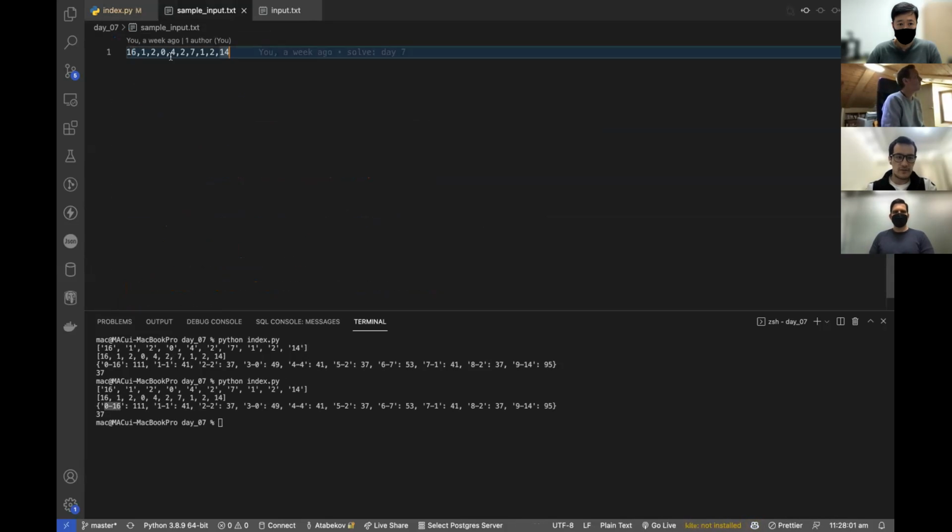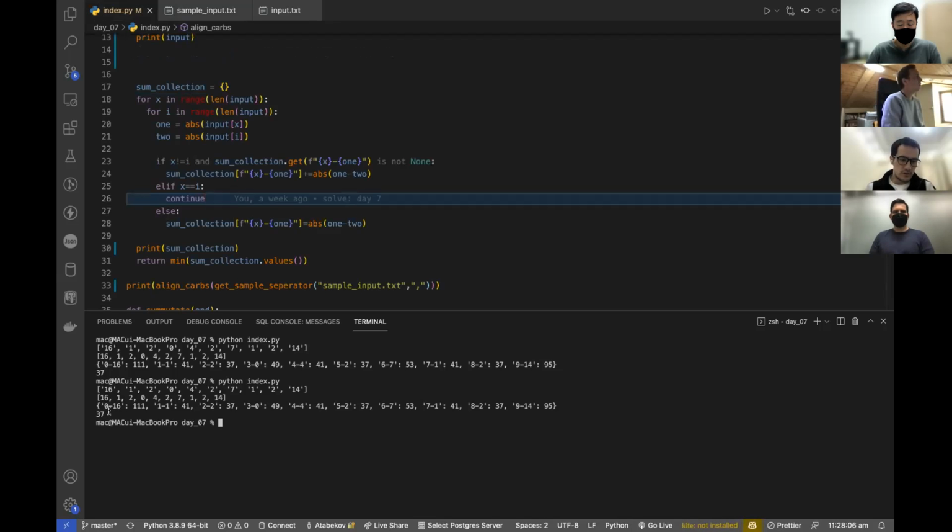So here at index 0, I have 16. I have the index of the values too, so I do not confuse duplicate values. At index 0, I have 16, and the fuels would sum up to 111. At index 1, I have 1 with 41 fuel. At index 2, I have 2 with 37. At index 3, I have 0. At index 4, I have 4 with 41, and also at index 5, I have 2 with 37, right? Same values. Yeah, I'm getting the values.